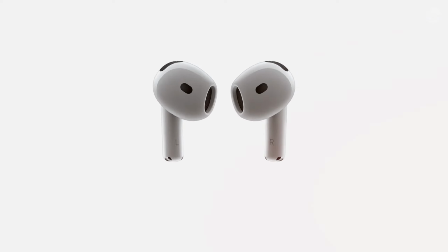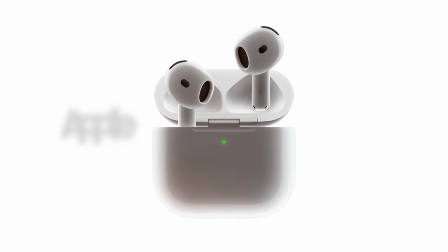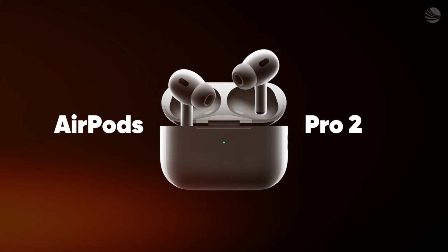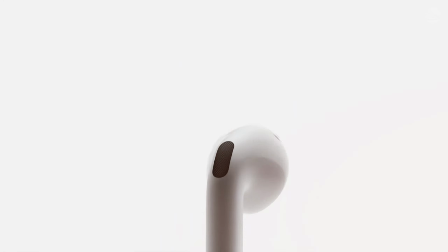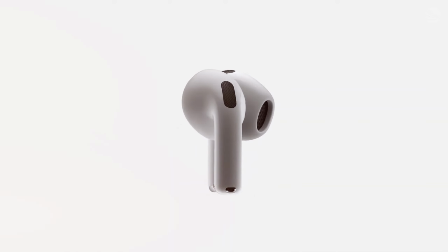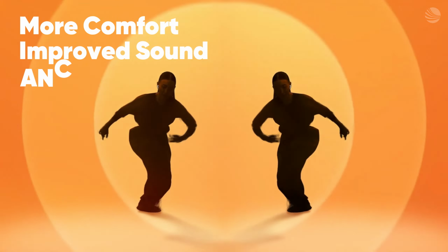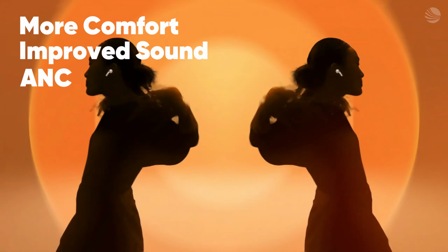Today, we're diving into a comprehensive comparison between the brand new Apple AirPods 4 and the highly praised AirPods Pro 2. Apple's promising that the AirPods 4 bring a fresh new design with even more comfort, improved sound, and active noise cancellation for the first time in this series.